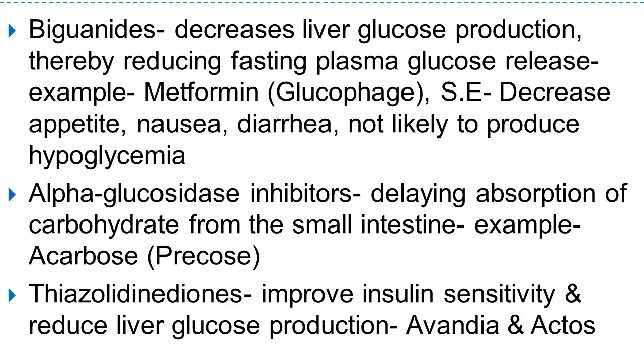The last category is your TZDs, and those actually help to improve insulin sensitivity and reduce liver glucose production. Okay.